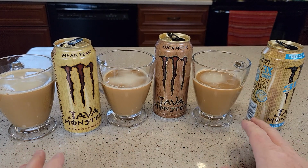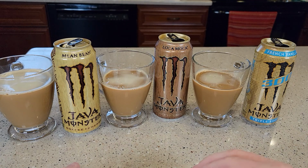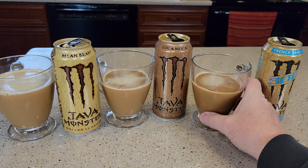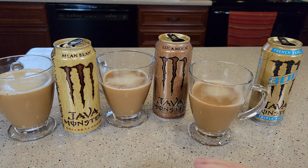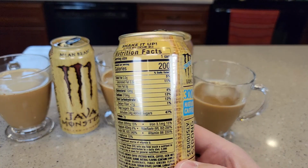And to me, all three of these taste pretty similar to like a milkshake almost, or like a pudding almost. The French vanilla definitely tastes like a lot of French vanilla. Now, they don't taste like super sweet drinks. They're definitely sweet drinks, but they're not super, super sweet. But they do have a lot of sugar in them.